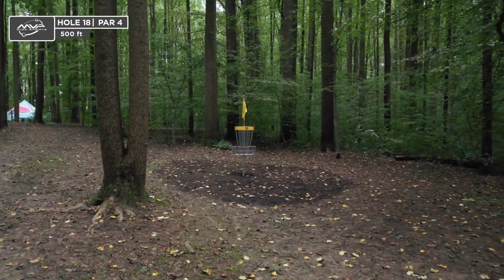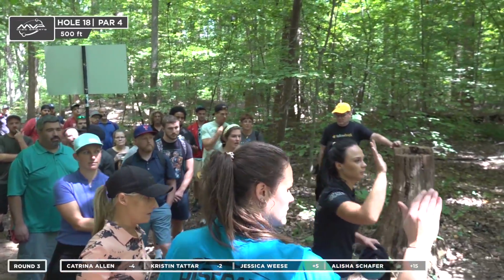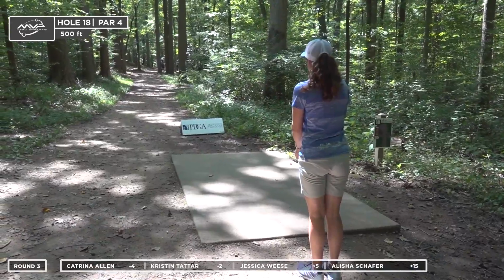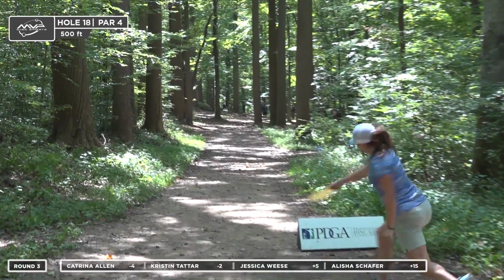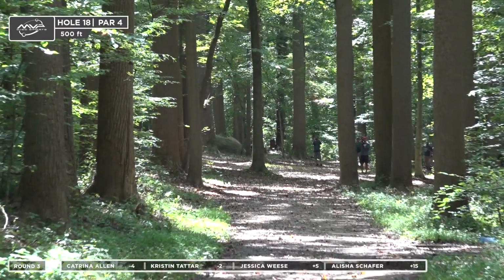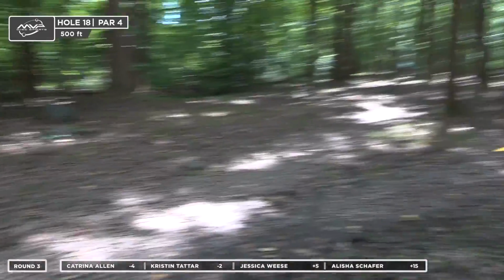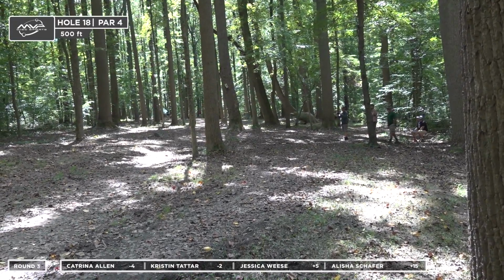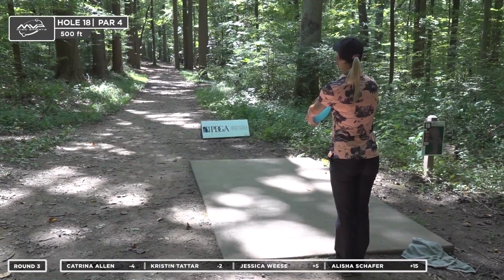Hole 18 plays as one of the easier holes out here. Gallery out in full force. After the high fives, Catrina turned to the gallery and thanked them and said, "We appreciate you guys not only coming out, but then sticking around after our struggles on hole 12 and making a little bit of light of the challenges they had out there, understandably."